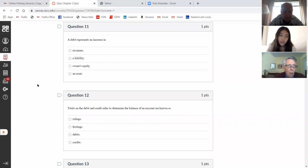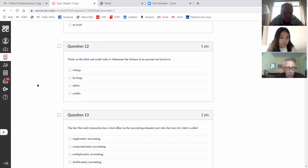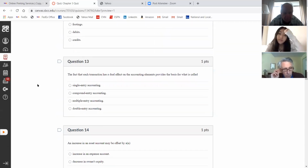Roby, you want to take the next one? Since you're so smart with credits. Go ahead. Increase in an asset. There you go, right? All right, Riley, want to try number 12? Totals on the debit and credit sides to determine the balance of an account are known as footings. Footings, yeah, we know that, right, Roby? The process of adding a column down is called footing. I don't know why they call it footing instead of adding, but footing is the word that I remember when I was in college. You want to try 13, Roby?